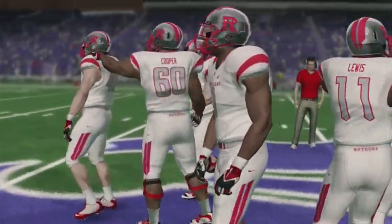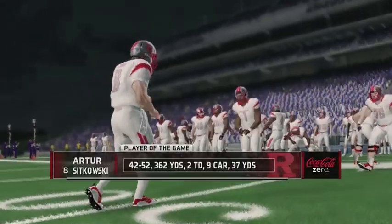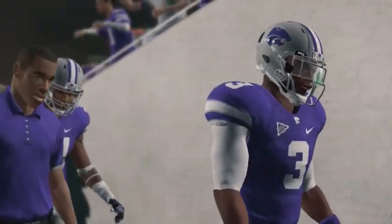And this one comes to an end. Our final count in this game, Rutgers 37, Kansas State 20. The Wildcats 20. That does it for this edition of NCAA Football 14.